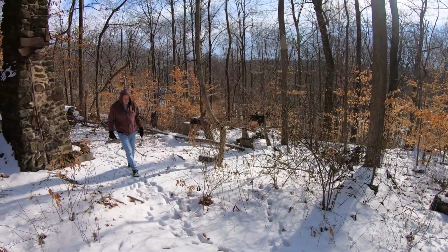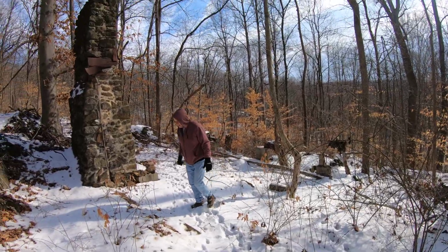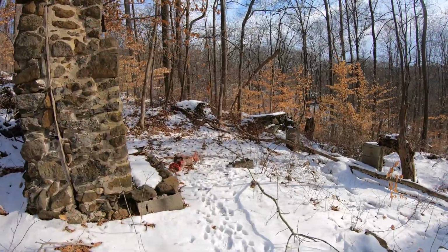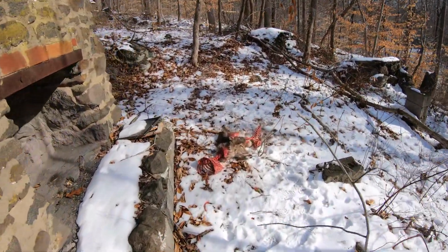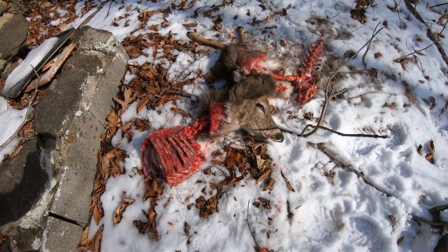You might be right. There might be bear. There's like a deer head, not all chewed up. Oh my God, Tony found a deer head all chewed up. So we kind of think there are bears around here. Oh God, Tone. Oh, that's so sad. That's really sad. That is really sad.